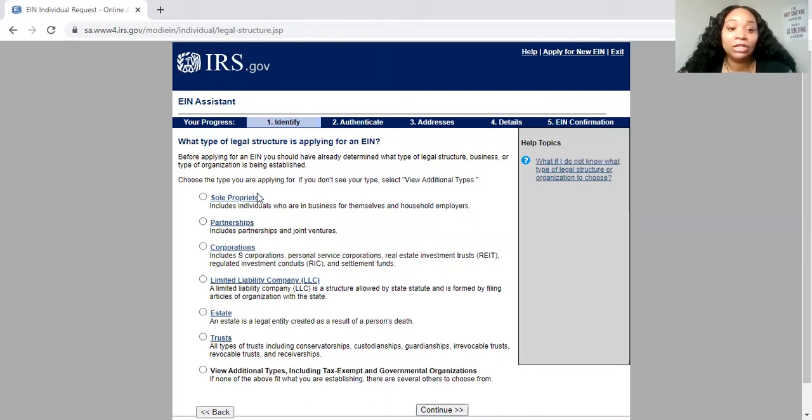Sole proprietor includes individuals who are in business for themselves and household employers. This is going to be someone who is self-employed, meaning you only do a service. Even if you offer a service, you have to keep in mind with being this type of business, this is you using your social. So having an EIN is really unnecessary because it's still making you liable for that business. Partnerships includes partnerships and joint ventures. Corporations includes S corporations, personal service corporations, real estate investment trusts, regulated investment conduits, and settlement funds.